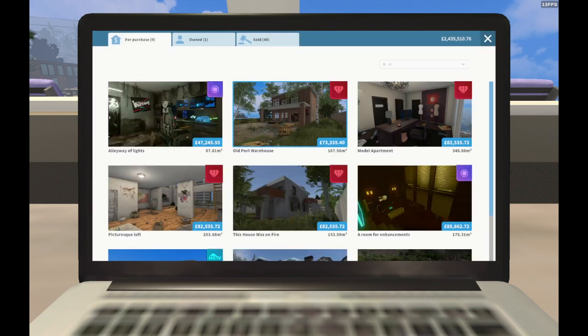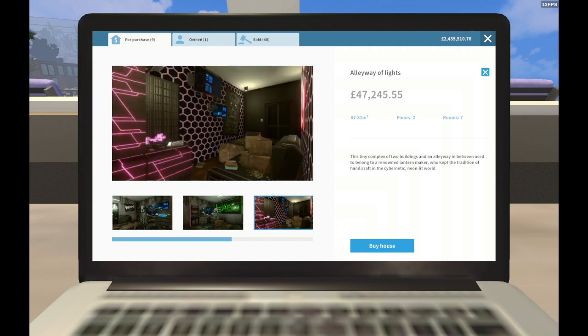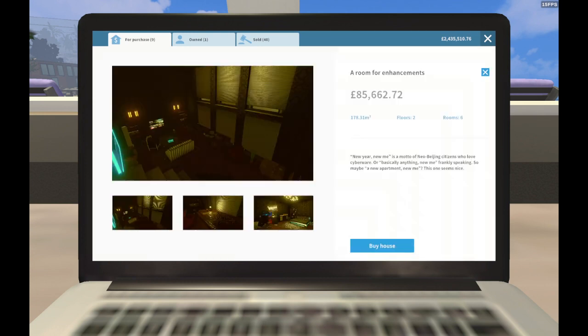But they have added two new houses, which is the alleyway of lights, which is this one. A tiny complex of two buildings and an alleyway in between used to belong to a renowned lantern maker who kept a traditional handicraft cybernetic neon lit world. This actually looks pretty nice. As the place goes, it's only 47 grand as well, and 85, which is room for improvements, which is New Year, New Me, is the motto of Neo-Beijing citizens who live in cyberware, or basically anything New Me, frankly speaking, so maybe a new apartment New Me?